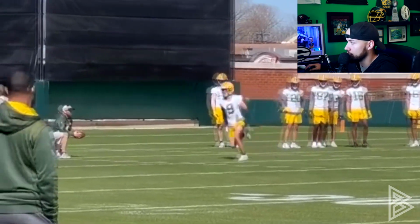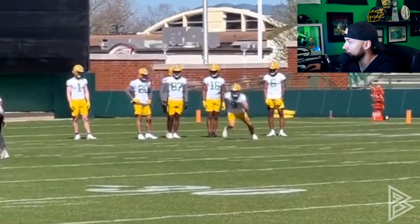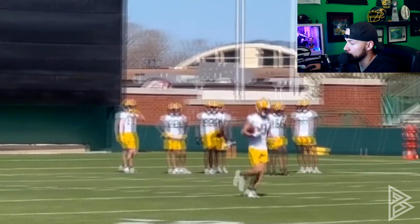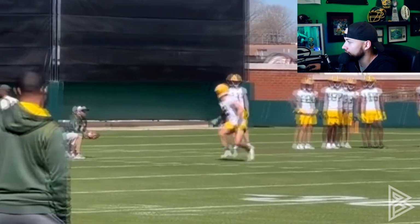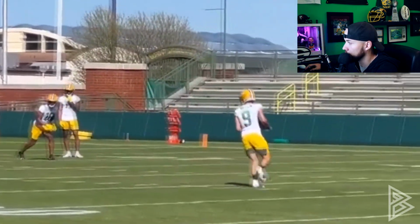And I would also like to see him drive towards the ball a little bit here rather than just sit and wait for it, because that's how a defender gets in your face and breaks that pass up. If you drive towards that and pretty much attack the ball yourself as a wide receiver, it'll be a lot better. But again, he just has to clean up his footwork on some of these snap downs, and those routes will look a lot cleaner.